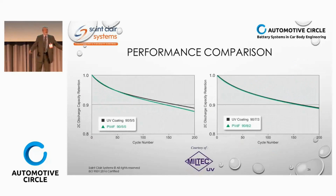Duke Ellington said, "Don't mean a thing if it ain't got that swing." What he meant was it's all about the performance. And so it doesn't do you any good if you can't get similar performance out of these coating technologies. Here we can see that the UV-EB coatings that were developed for this application perform as well or better than the commonly used PVDFs.